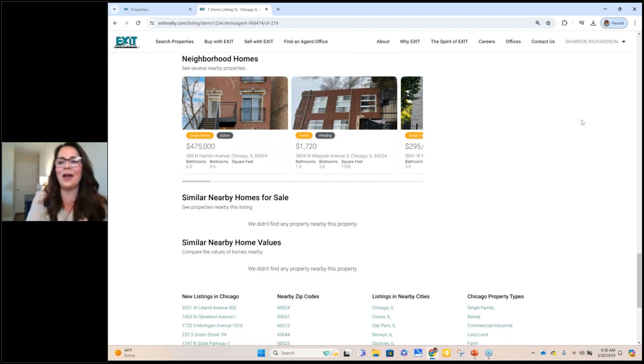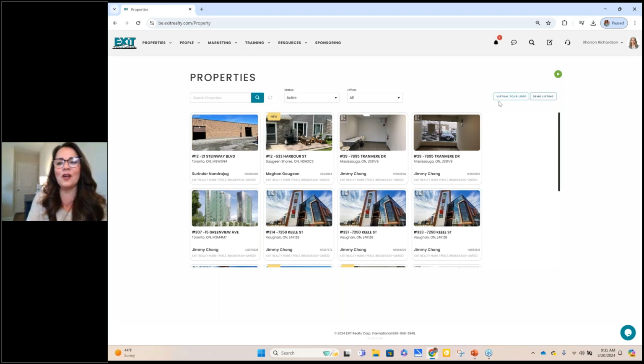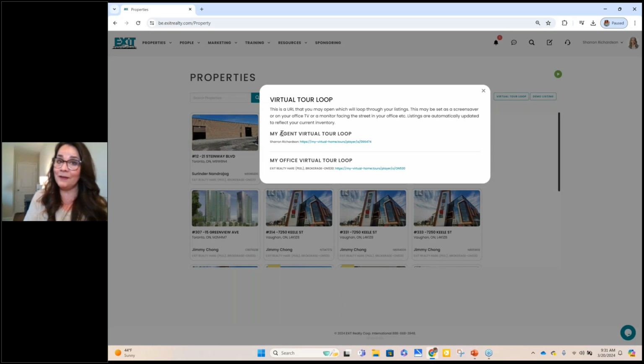The third thing that you have to help you generate potential listings is what's called the virtual tour loop. I love this. The virtual tour loop, well, you have two. You'll have your agent virtual tour loop. So for those exit associates who have multiple listings, a lot of you have a lot of listings, which is amazing. Did you know that you have your own virtual tour loop where it's going to do a loop of all of your virtual tours, and you can share that, which is really great. So you'll have the link here of just your listings.